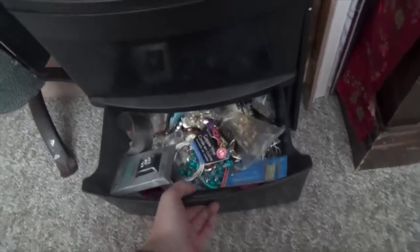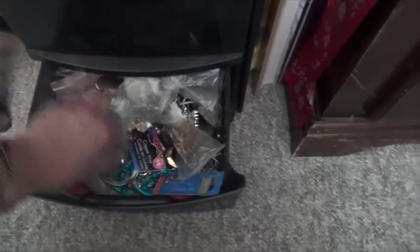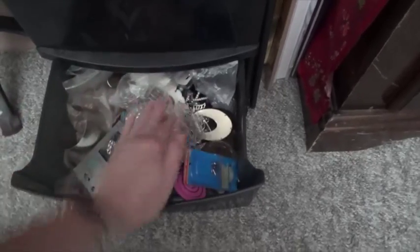This box is all jewelry, like jewelry making, but also jewelry to rip apart and use.